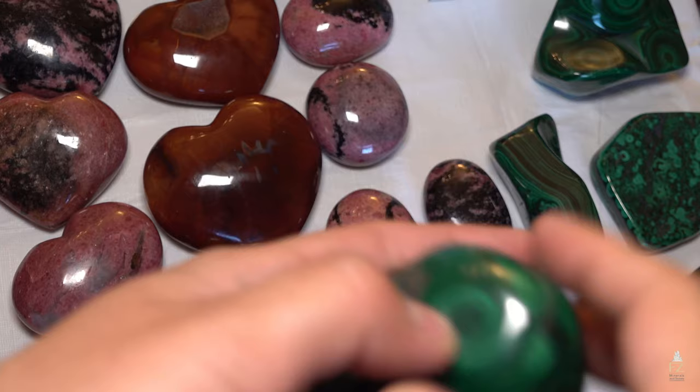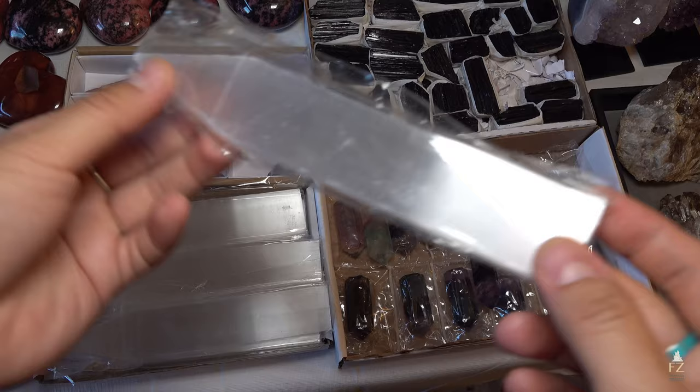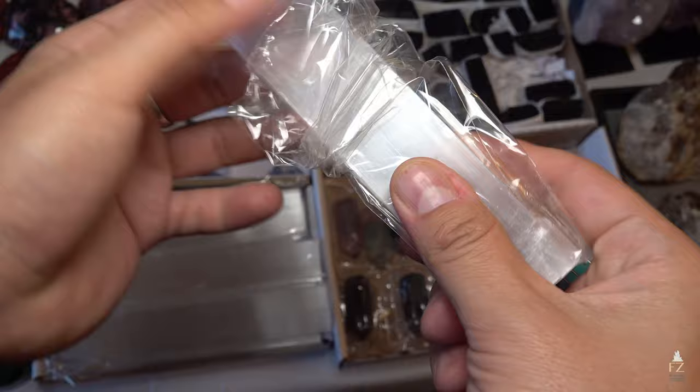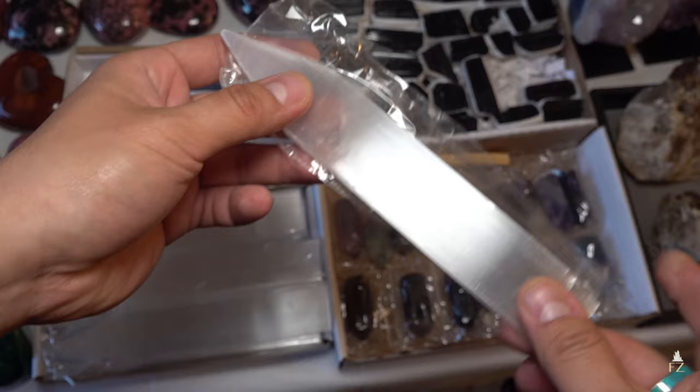So moving on, and last but not least on this table here, polished selenite plates, wands, charging plates, whatever you call them. They're really high quality. Let me get this out of the bag here and show you guys. See that? It's gorgeous. This one's missing a little bit right here. They're not usually like that. Let me show you another one. They're usually full and complete. See?